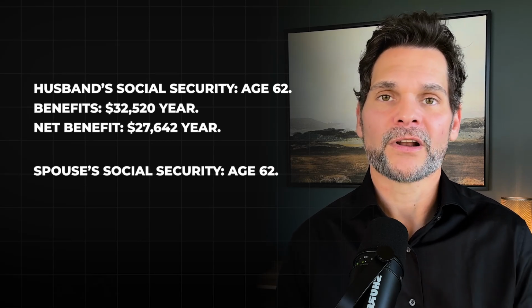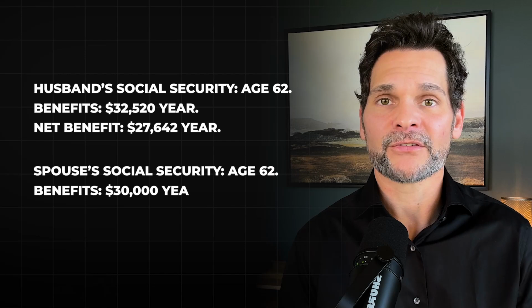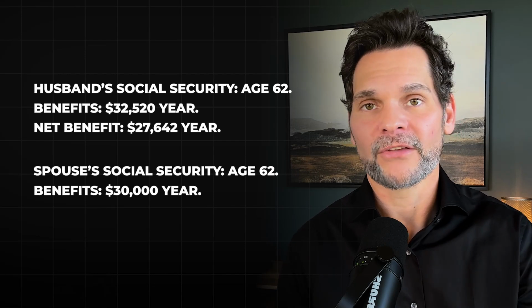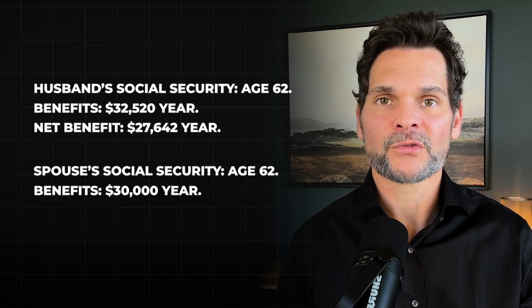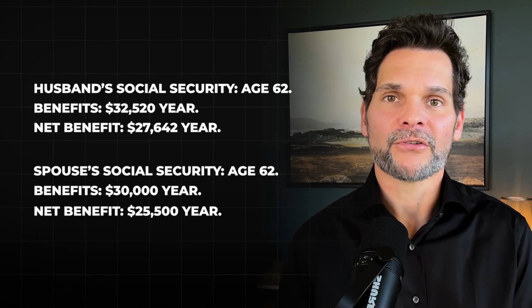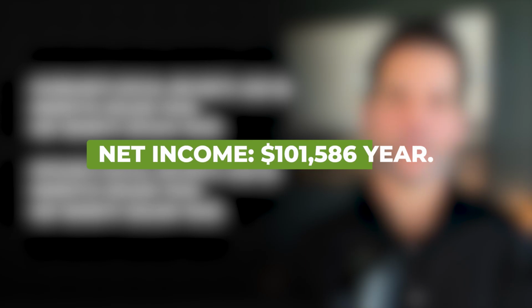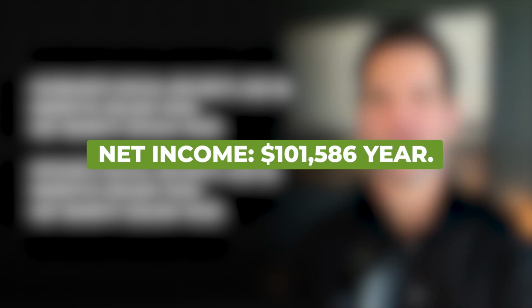$27,642. Spouse also going to claim Social Security. They didn't quite max out based on their work history. So that benefit is around $2,500 a month, or $30,000 a year, times our tax rate. So 85% of that is going to be taxable. Again, $25,500 a year is going to be the net benefit. So when we total all those up, we get a net number of $101,856 in guaranteed income from those sources after taxes, okay? Which is important, because we need to either adjust the income for taxes or your expenses, building those taxes back in.